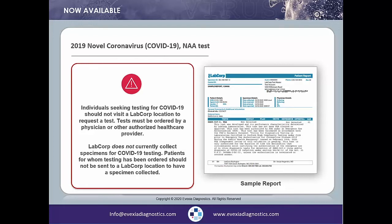Again, LabCorp does not currently collect the specimen. Your healthcare provider needs to do that. And then here's a look at the tests, by the way, the sample test results.